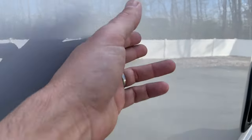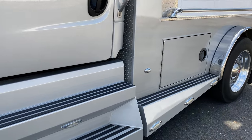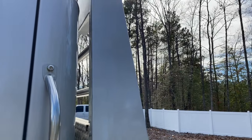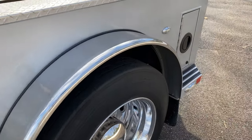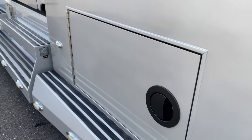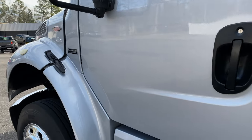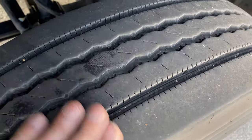But if you look at this paint, how soft and smooth it is. He did a phenomenal job upkeeping this. We also did our full polish on it as well. Bed's in beautiful condition. Nice cut and polish wheel. Very deep tread in these tires. Like I said, just recently replaced.